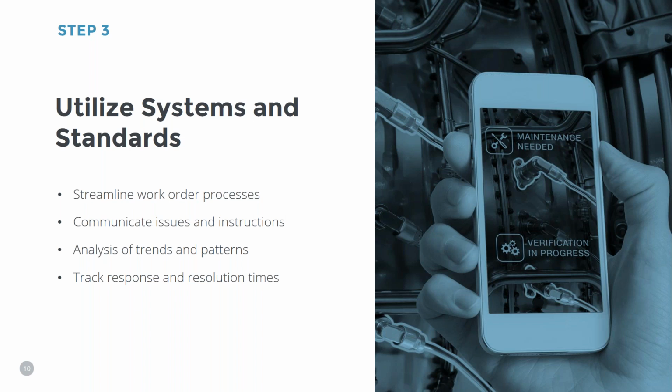And once you have those things in place and the maintenance department is carrying those things out, you can start shifting some of that work down to the operator level, implementing things like autonomous maintenance.